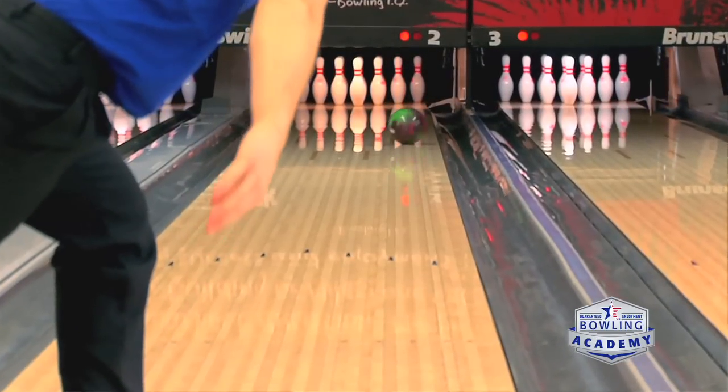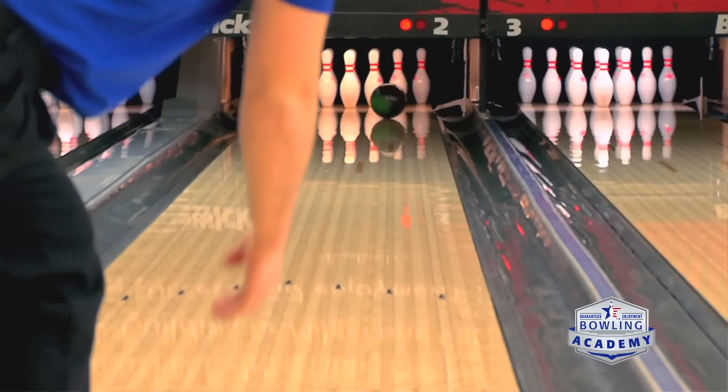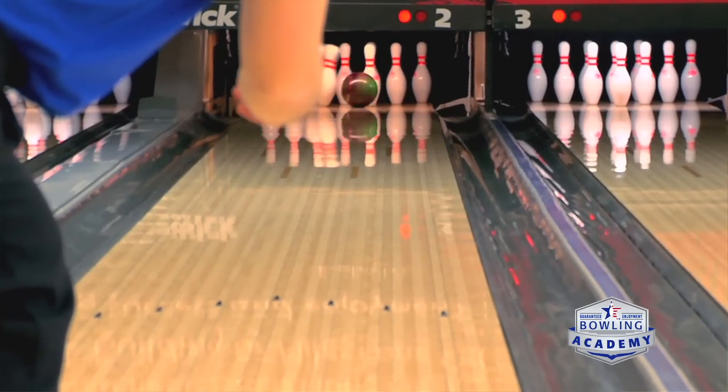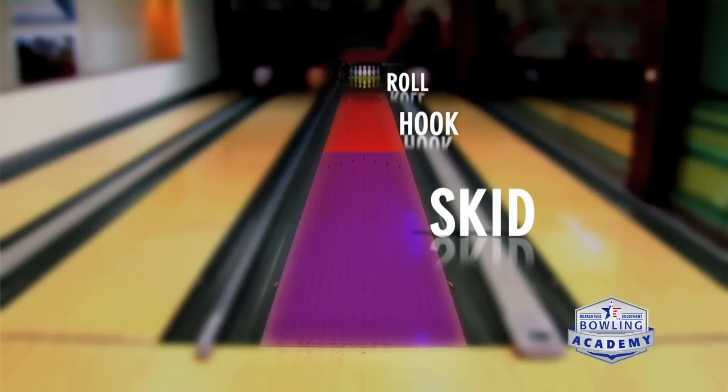As it starts getting to the pins and the ball starts exiting through the end of that oil line, it then starts to get into a roll phase. And it starts facing itself up and trying to get into the right happy roll so it can start entering that pin deck and start hopefully getting to the pocket. So we got skid in the front, we've got hook in the mid lane, then we've got roll in the back part of the lane.